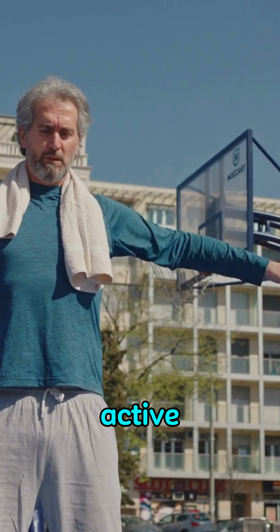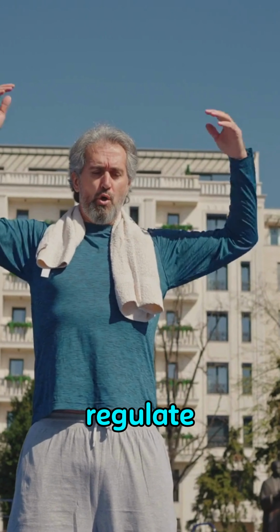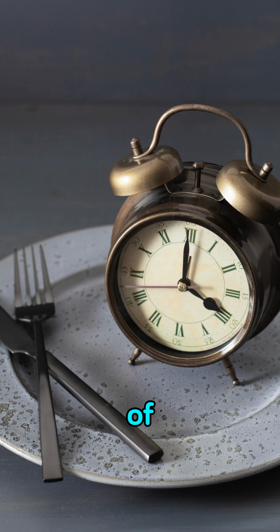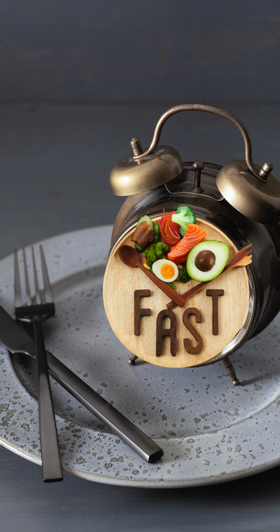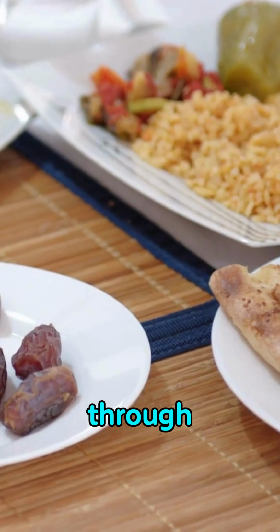Stay active. Incorporate light to moderate exercise into your routine, as it can help regulate blood sugar levels, but be mindful of timing around your fasting schedule. By following these tips and working closely with your healthcare provider, you can safely manage type 2 diabetes through intermittent fasting.